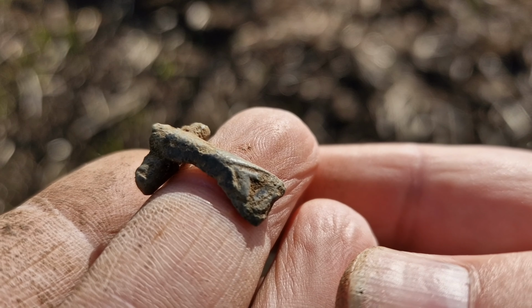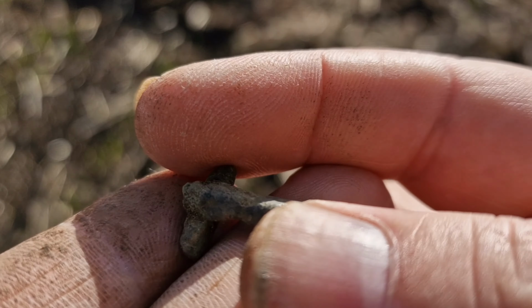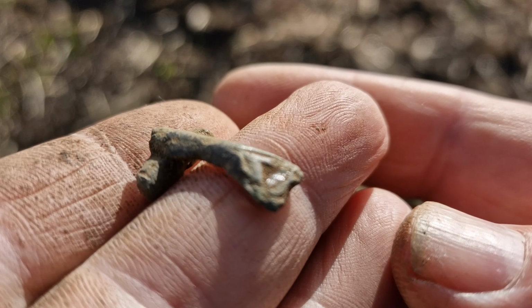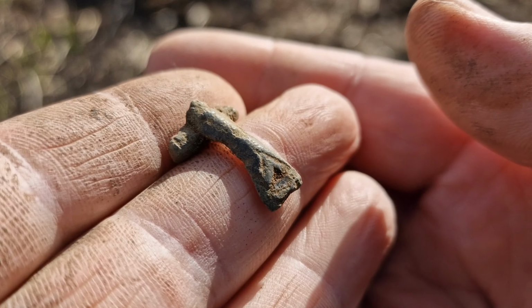That gave me a right scratchy little signal and I dug it anyway. No numbers on the display, and that's what it was. I'll tell you what settings I'm using at the moment because I'm doing something a bit different today. Anyway.